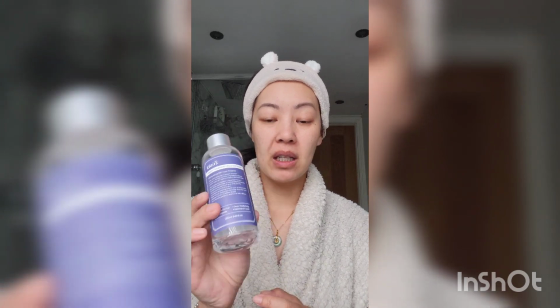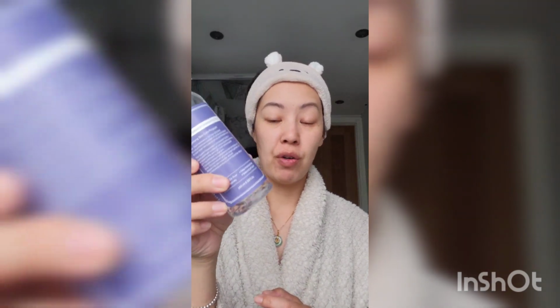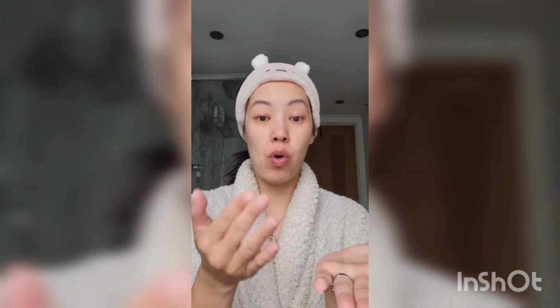So this is a moisturising toner. It's clear, there's no fragrance, and I've used this for quite a while. This is probably my second or third bottle. The consistency is very viscous. It's like serum-y. So it's a little bit thicker than water, but not quite as thick as serum.